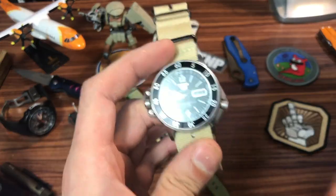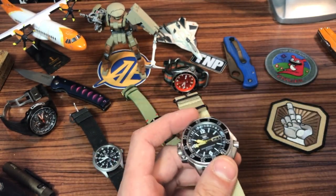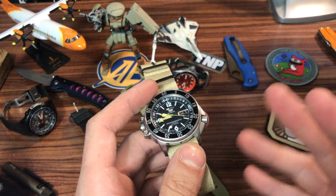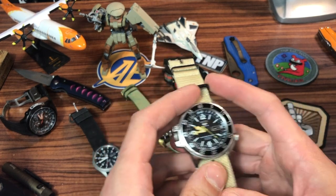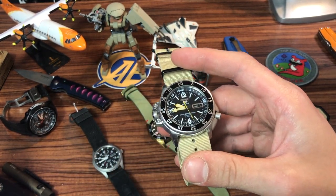So, Seiko Atlas or Landshark. I see Landshark a lot. That's kind of the norm from what I can see. Basically, it's a tool watch, whatever that means. I think it's funny. We only have so many watch archetypes. I can't even think of that.